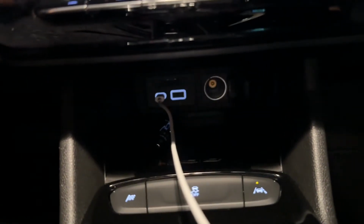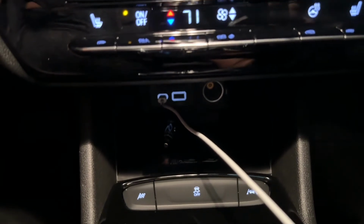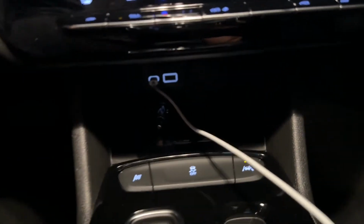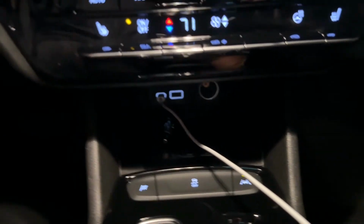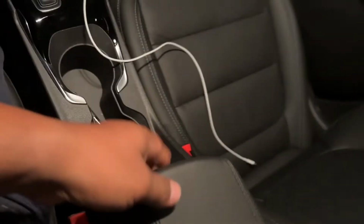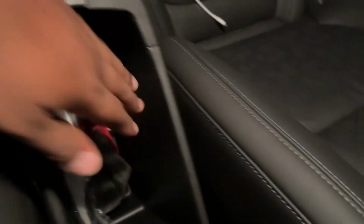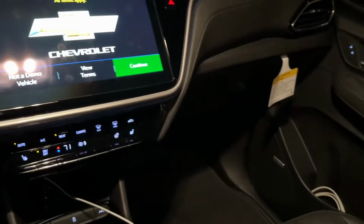There is some space inside. This is pretty deep. You can fit quite a few things over there. There's mini micro USB, there's USB A, and there's 12 volt with the cover on it. Yes, I open it just so you can see. There's no light on the 12 volt cover as usual. There's no light inside the center console, but you get plenty of light from the top. And it's pretty deep, as you can see. I can fit my whole hand there, and I have quite a few things.